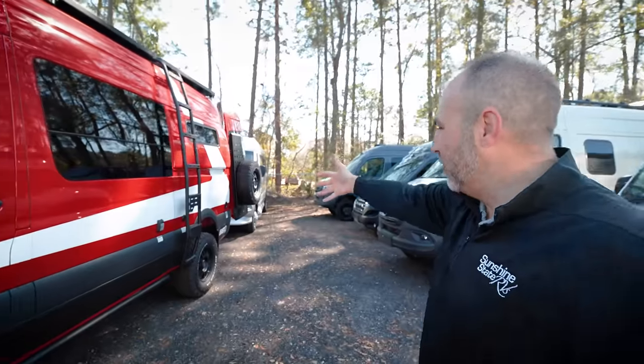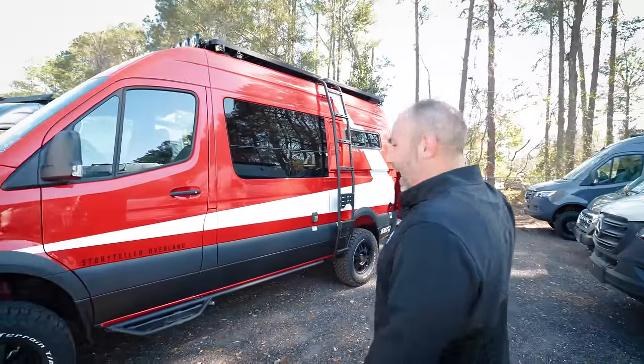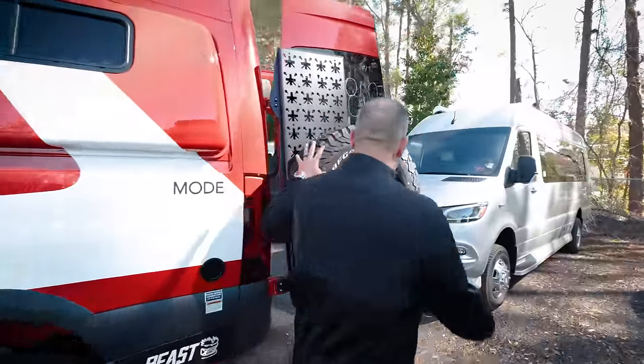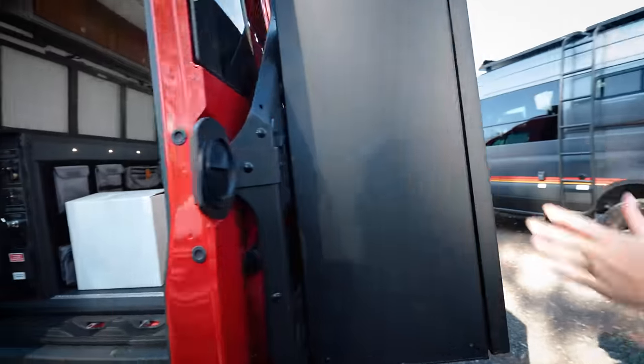A walkable roof. They do this really nice ladder. And everyone gets a walkable roof. Everybody does. Really nice side step. And then in the back, as you're walking through, they have their spare tire. They have the Invader racks. And then they have the Invader rack on this side with the big box.